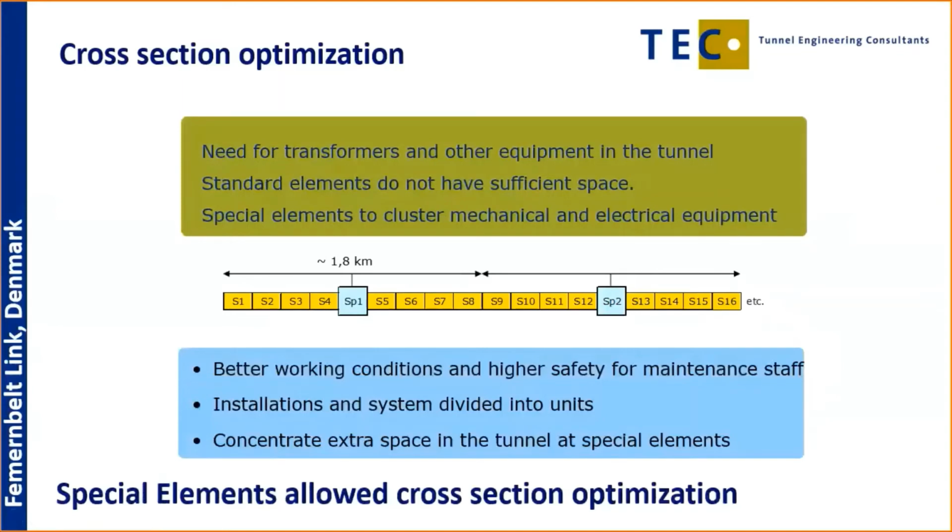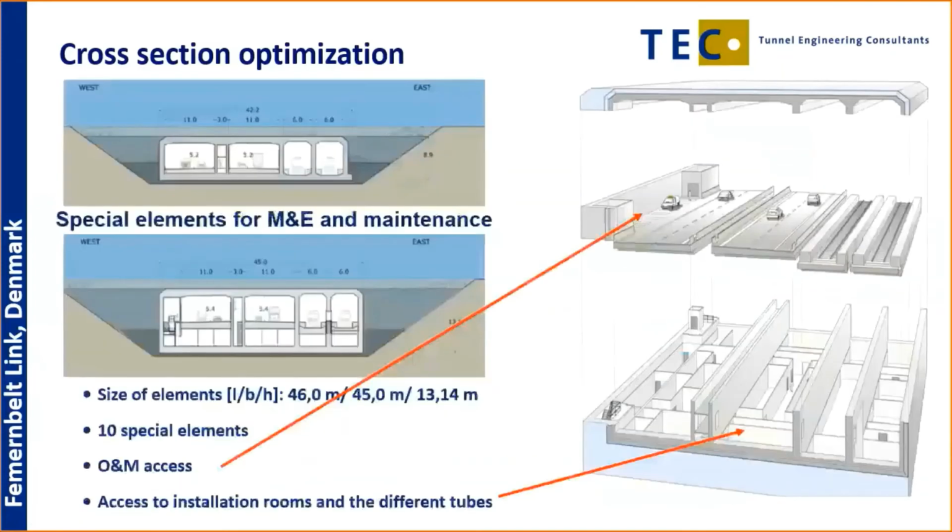The cross-section could be optimized because with the introduction of special elements, it was possible to optimize the space that would be needed for M&E equipment in the tunnel. So by collecting all the transformers and other equipment in the special elements, the standard elements could be optimized with regard to this space. That resulted in special elements that have 2 stories, an upper story where the traffic is running, and a lower story where the M&E equipment is stored.